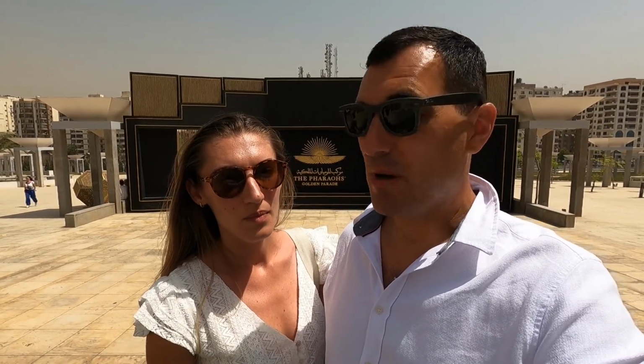Some notes, you will not be able to take pictures where the mummies are. Yes. You can sneak a peek if you want, but they are watching. Otherwise, you can pay an additional fee, it's 50 Egyptian pounds, to have a GoPro or another camera. But cell phones, no problem. So lots of space inside. So when you are here, definitely come here.